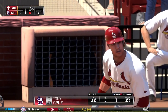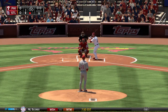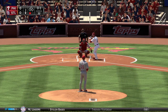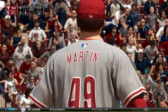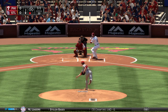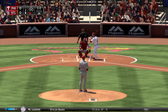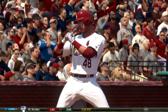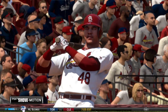Bring up Tony Cruz, batting .333 with one home run. That is a strike. No balls and one strike. Ball one. One and one. Deep foul. That's a call, third strike. Three strikeouts for Martin. That is two down. Batting ninth, catcher Tony Cruz.